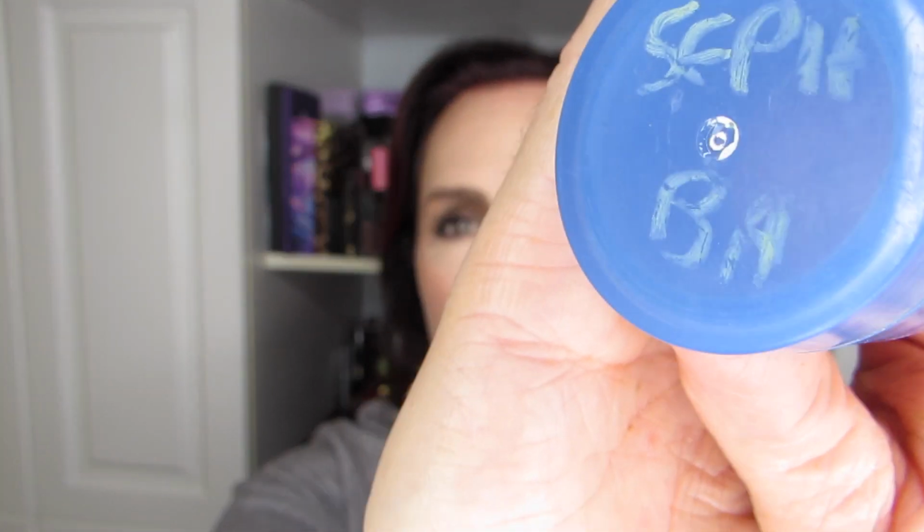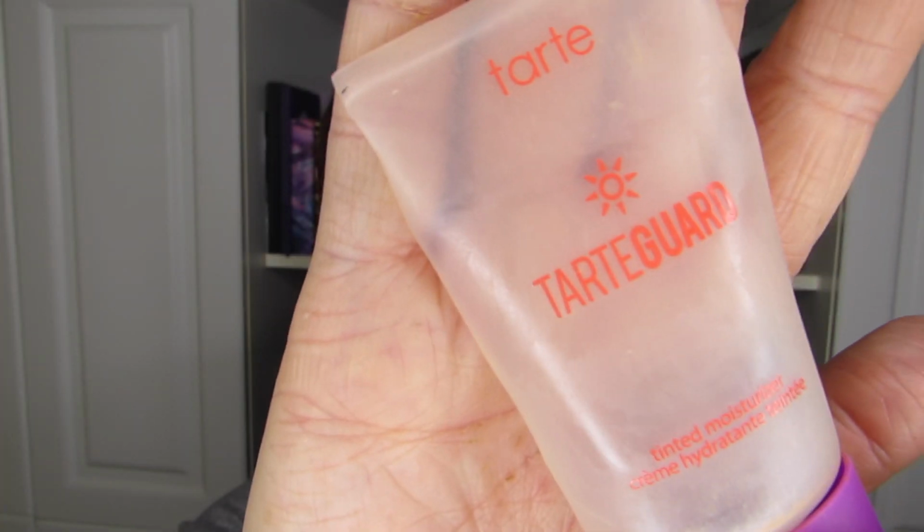I also finished, and I don't have the original container. I looked for it. I don't know what happened to it, but I finally finished the Sephora Beauty Amplifier primer that I had depotted into this La Neige container. It was just easier to get to because it was a tube, and I was having trouble getting to the end, and boy am I glad I depotted, because that thing lasted me for months, and I will be making sure to talk about it in my rolling project pan video coming up very soon. I also finished another rolling project pan item, and that is the Tarte Guard. Very happy about that. So that is another empty for the month, and actually that is my last empty for the month.